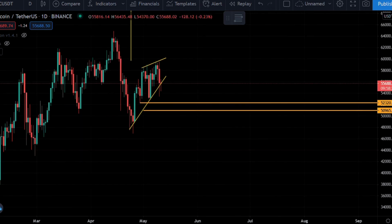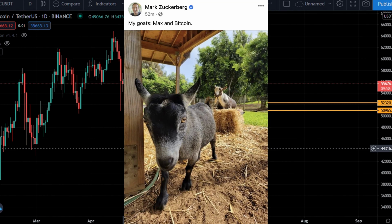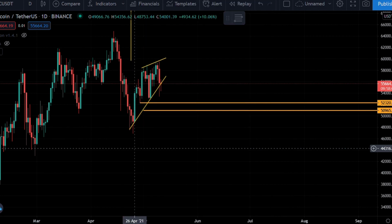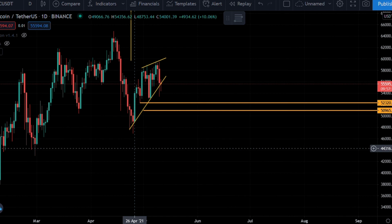And also I would like to say about Bitcoin that Bitcoin is looking even more bullish than ever, considering how we have now got Mark Zuckerberg potentially supporting Bitcoin. He posted on his Facebook, and I'll put up a picture now, that he has a goat which is named Bitcoin, and this is, I guess, another piece to the puzzle for who's going to be buying next, because Mark Zuckerberg likely owns some Bitcoins himself. He's been interested in Bitcoin, or had his eye on Bitcoin, should I say, since 2010. 40 to 70,000 Bitcoins just disappeared a month ago on the exchange platforms. So I guess this is just another piece to add to the puzzle.